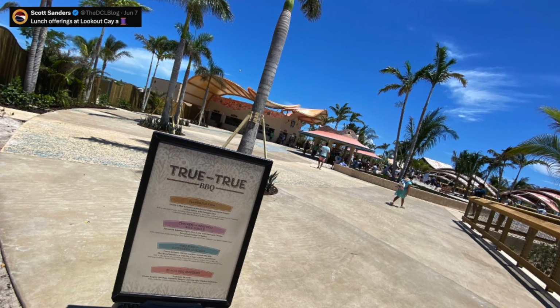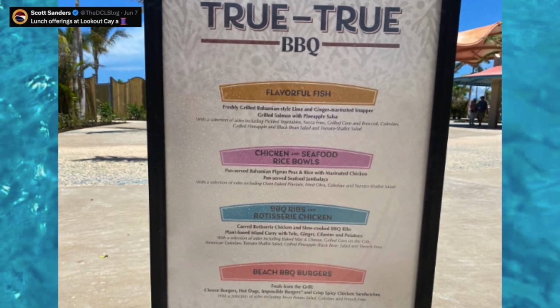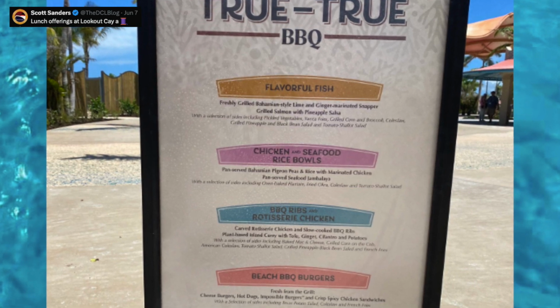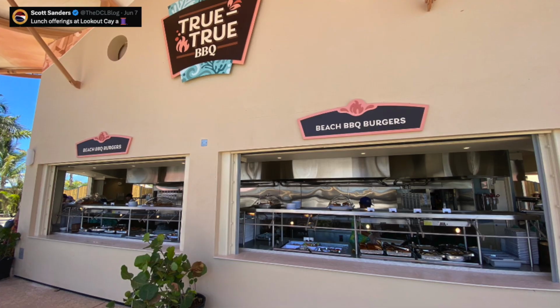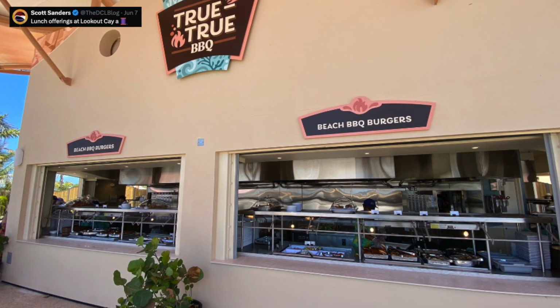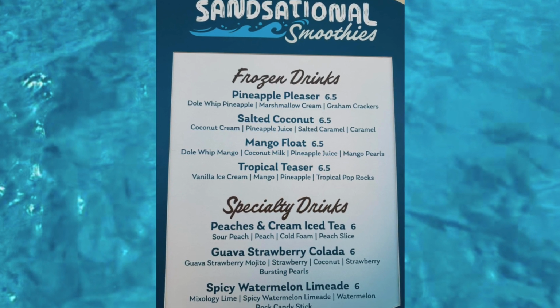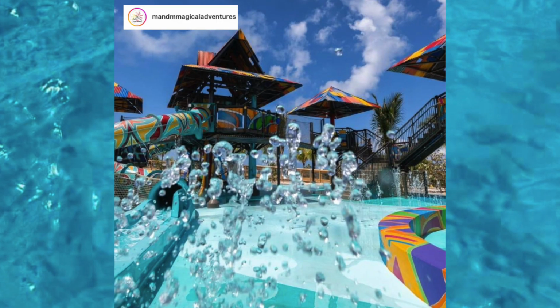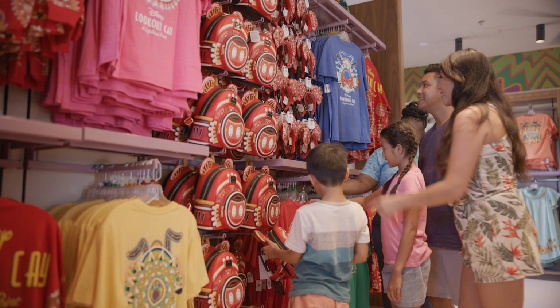Just a little bit north of that, you're going to see the True Barbecue. They do have covered seating in here. So you can see here, this is their first barbecue area, the True Barbecue. A little bit north of that, they're going to have the Watering Hole Bar. And they've also got sensational smoothies. These look really refreshing, actually. And right next to that is the Rush Out Gush Out, which is the family water play area. It's going to get a little warm, so that's probably going to be a very popular spot.